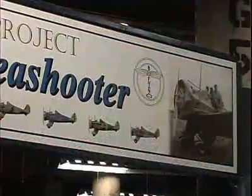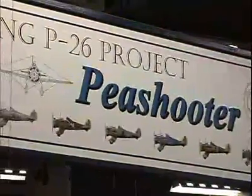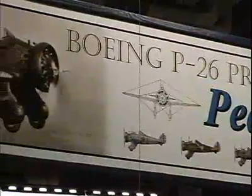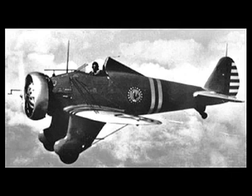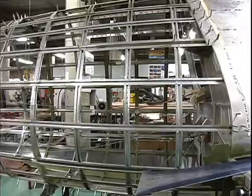Let's go look at this other airplane. We can see the name of this airplane. It's a pea shooter. Now I'll show you why it was called a pea shooter. See in front of the cockpit, there's this thing that sticks out. It's a gun sight. It's all metal.